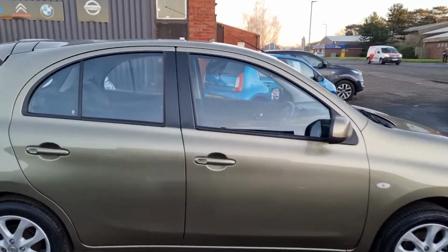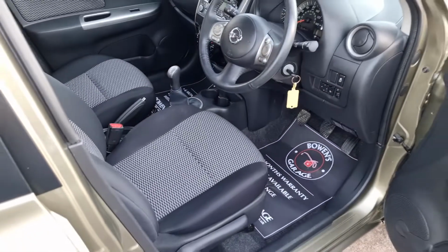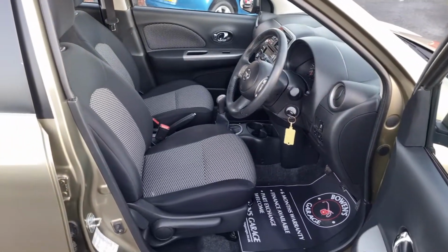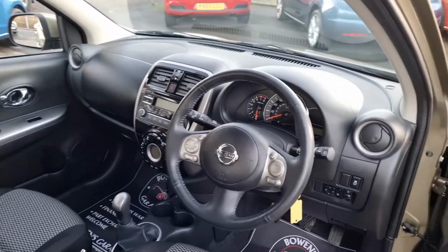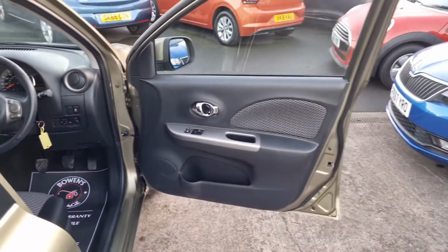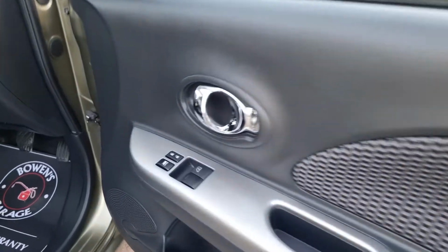£30 road tax on these as well, which is good. Low insurance group, excellent on fuel. So all round very economical little cars to run. A centre model, so nicely appointed. Slightly raised seating position on these Micras as well, just for that extra bit of practicality and ease of access and visibility.